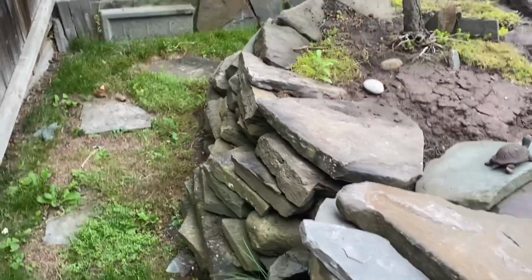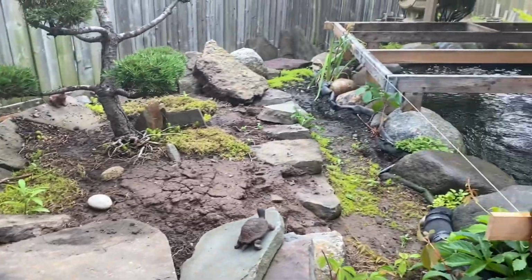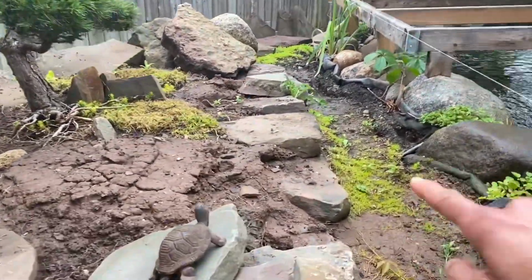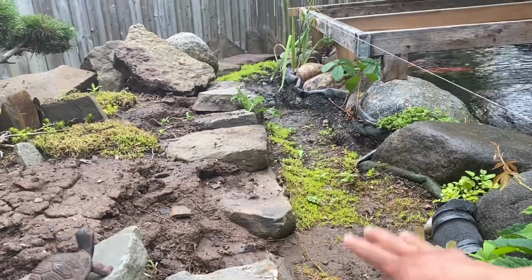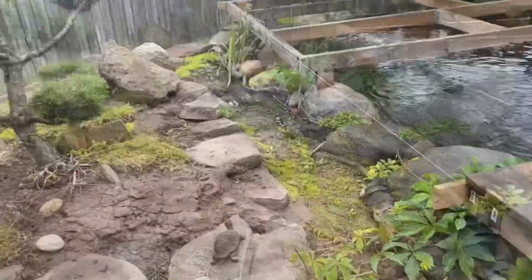The rock work for this garden here. I'm doing a little bit of renovation here. I'm taking out these rocks here to make more space for me because I find that this area here is too narrow for me to get into.